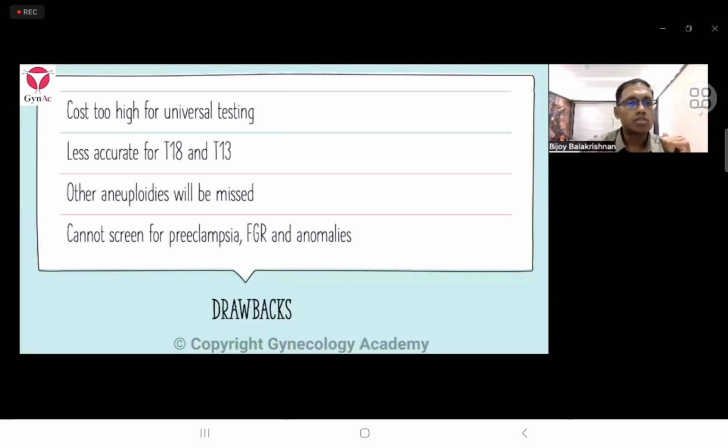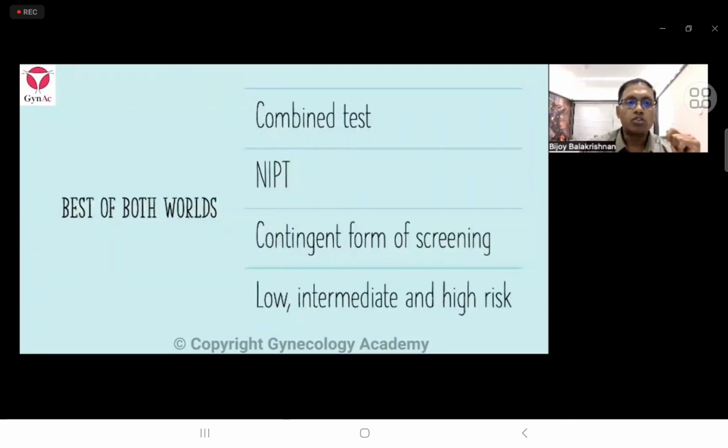It is less accurate for trisomy 18 and 13. You will miss out on all those clinically significant aneuploidies that I talked about, and you cannot screen for preeclampsia, FGR, and other anomalies if you just do NIPT and bypass the combined test or the NT scan. So the best thing would be to use the best of both worlds. Use the NIPT and the combined test in a contingent form of screening.